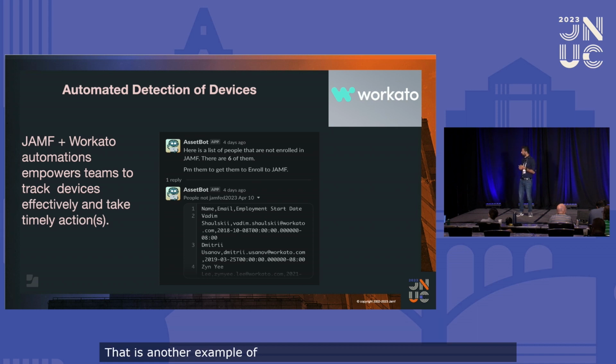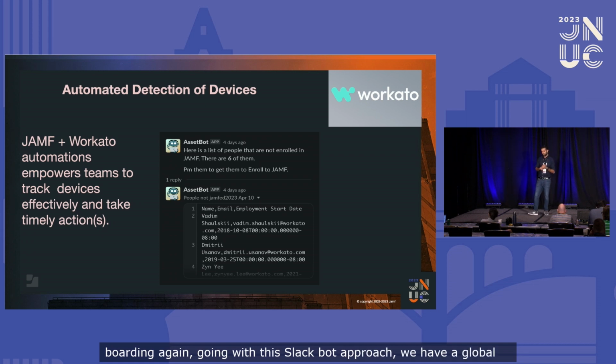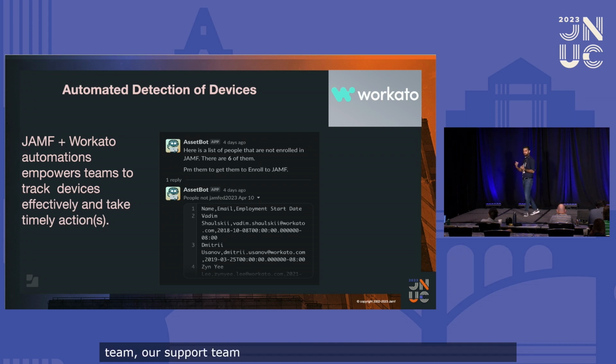All right, so on the same topic, we spoke about device compliance, onboarding, offboarding. Again, going with this Slack bot approach, we have a global team, right? Our support team supports North America, Asia, and European time zones. And things happen, right? People lose laptops, or a device may not be in a proper compliance state. We don't want the team to look at one-offs and take action, right?